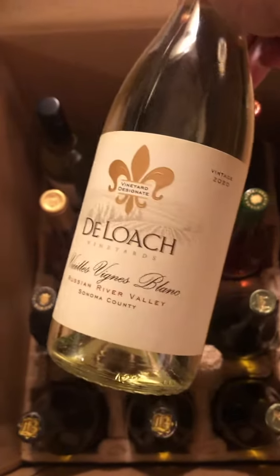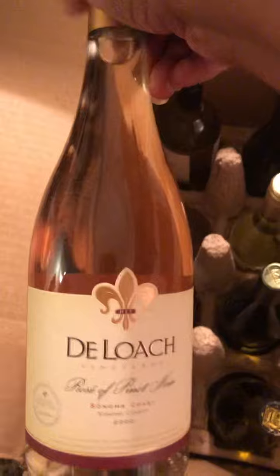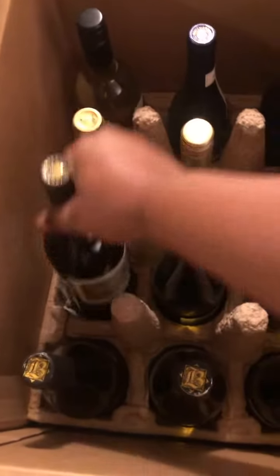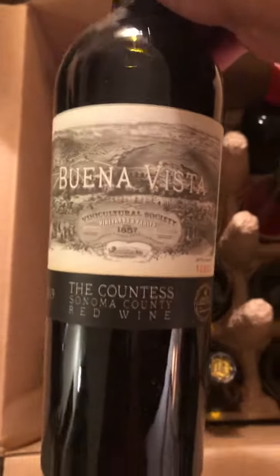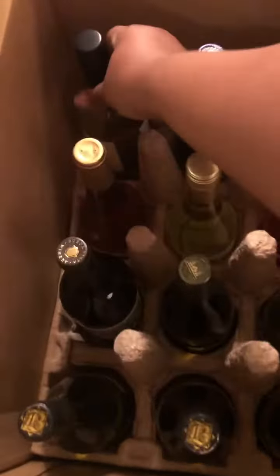My VA Vine, which is a white blend. And I have a DeLoach Rosé Pinot Noir from Sonoma, organic and biodynamic. Let's see, I've got the Countess, one of the favorites always. Got the Countess Red Blend.